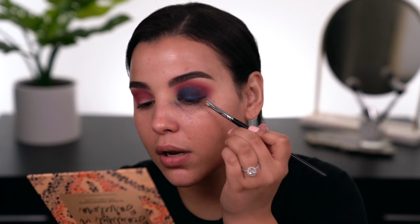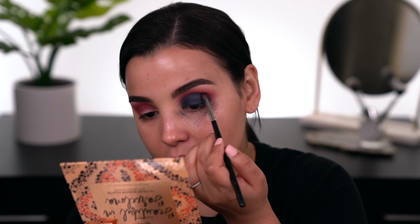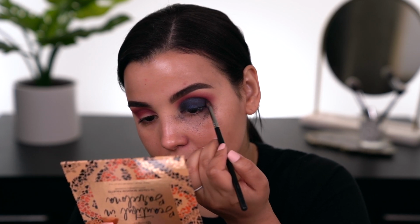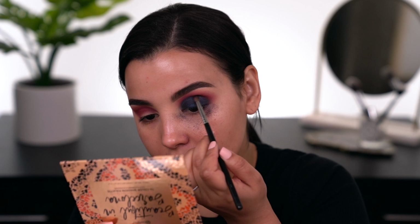This is definitely going on a million times better. I don't know what was going on with that shade in the Milani palette, but I was not feeling it. Now I'm going to go in with a small M507 by Morphe, and I'm just going to lightly buff this into the crease just to kind of blend these two shades together because there's a really, really stark, harsh contrast between the two, and that's not really the vibe I'm going for. Y'all know we're all about the seamless blend over here.